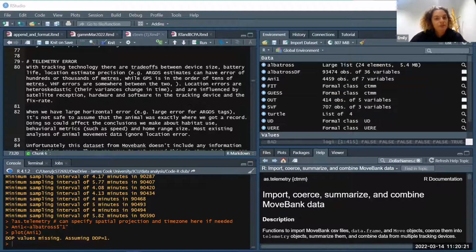Location errors are heteroscedastic, so that means that they're not uniform across all of the locations. The variance changes in time, and it's influenced by things like satellite reception and the kinds of hardware and software in the device, and also the fix rate. If we're talking about GPS tags, for example, if a tag was collecting a position every 60 seconds, it's likely to be much more accurate than if it was collecting a position every hour or so.